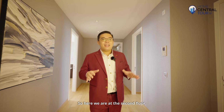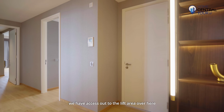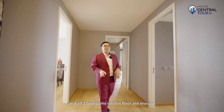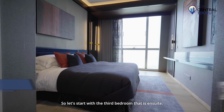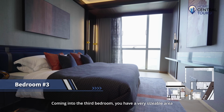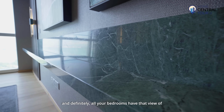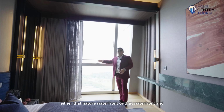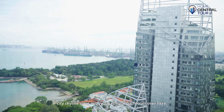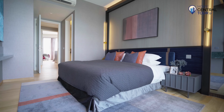So here we are at the second floor. We have access out to the lift area over here, and all three bedrooms on this floor are ensuite. So let's start with the third bedroom that is ensuite. Coming into the third bedroom, you have a very sizable area, and definitely all your bedrooms have that view of either that nature waterfront or that waterfront and city skyline view, with your ensuite bathroom over here.